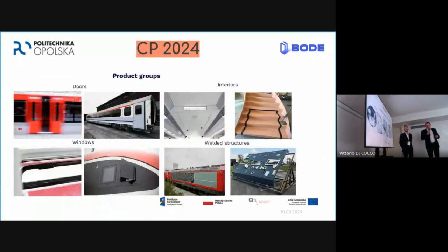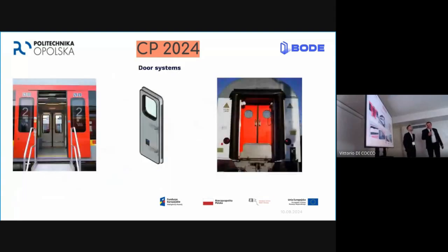Regarding the product groups, we are a company producing a very wide range of products for the rail industry. We are equipping all the trains which you can use in daily life, like passenger doors. The second group is interiors, like ceilings and other elements inside. There is also a group called windows, where we have passenger windows, driver cab windows and big wall structures. Here it's mainly aluminium roofs dedicated for the doors. We will focus later much more on the door systems, in which we use a lot of welding.